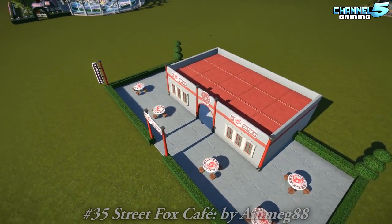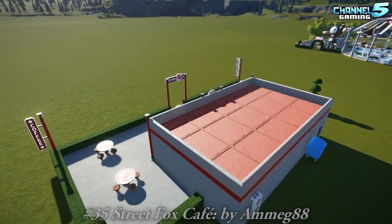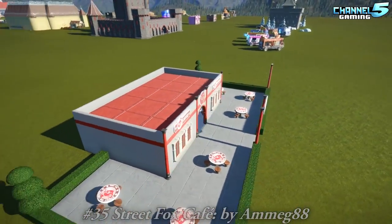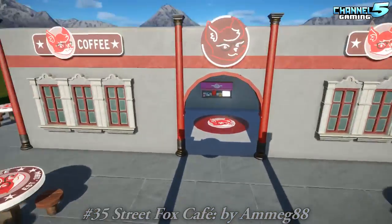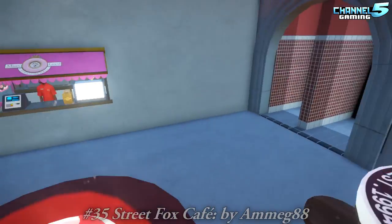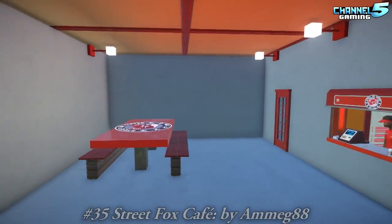All right, here we have Street Fox Cafe by Amig88. All right. Another interior on this one. Bathrooms. Love the tables. It's great. Donuts and coffee.